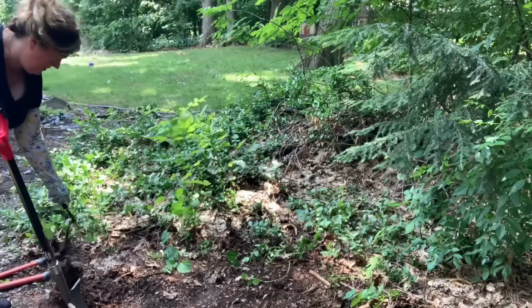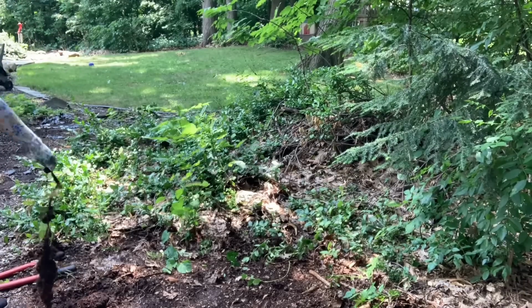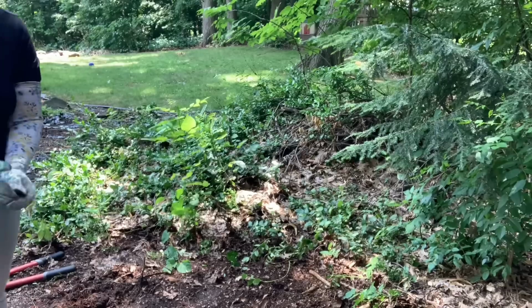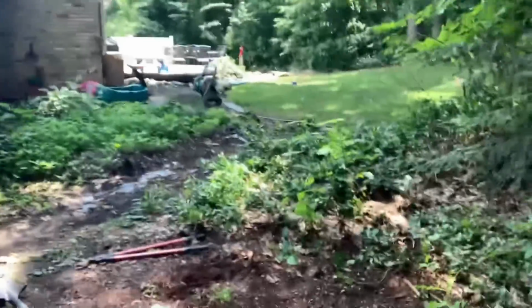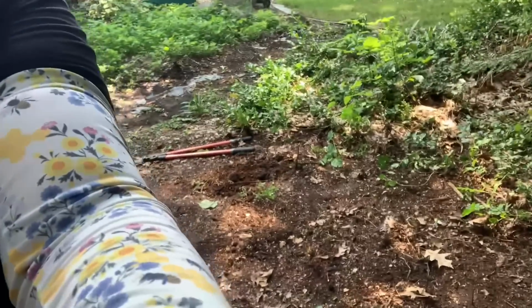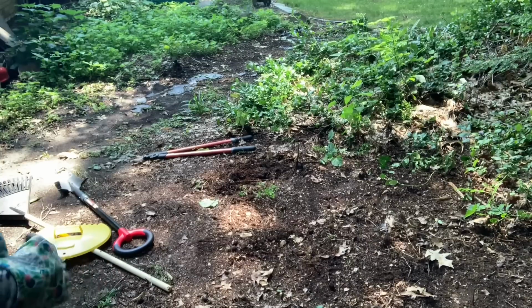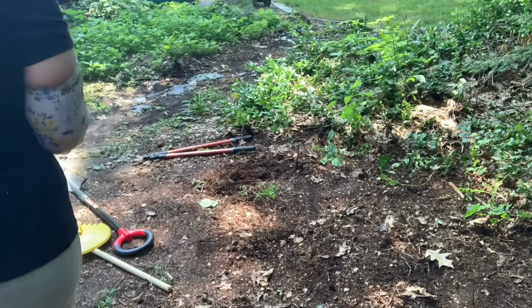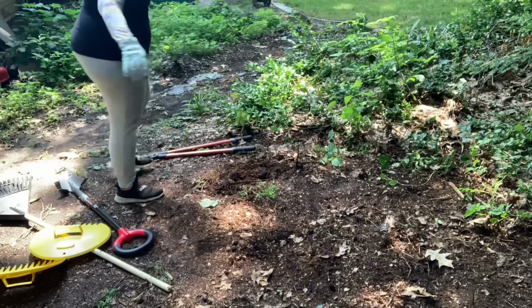All right, well, that helped loosen. Heavens to Betsy. Yeah, you can't even see this. I don't have the camera angle right, do I? Hang on. All right, I think now maybe you can see. This is ridiculous. The bee's back. Mr. Bee, I'm not bothering you. Don't bother me.